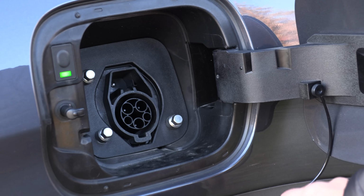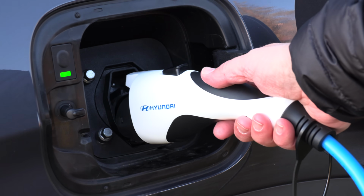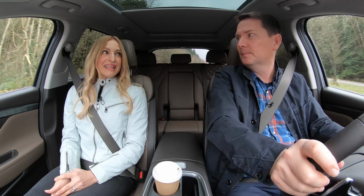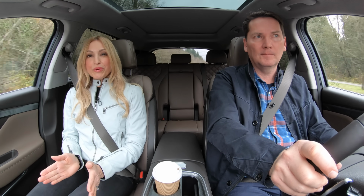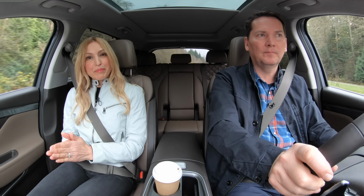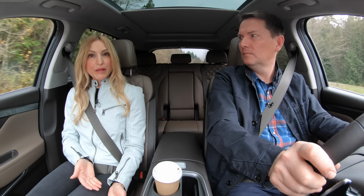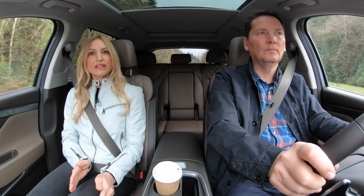And the first one that you want to think about is everybody in Canada, if you have a plug-in or an EV, qualifies for the federal rebate. And that doesn't matter what trim it is, as long as the base price is under $45,000. So if you get this top trim that we're test driving, you still get the rebate.